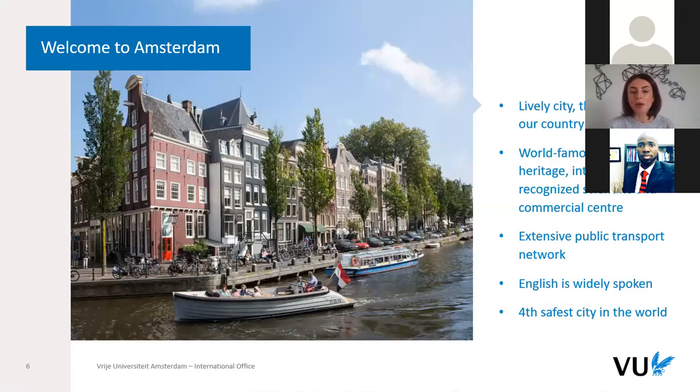And then a little bit more about the city of Amsterdam. Like I said before, it is very lively. It is the capital of our country, and it also contains world famous cultural heritage. We have, I think, the highest number of museums per square meter, and also when you look at the number of inhabitants, there's a very extensive public transport network that will very easily connect one part of the city with another.